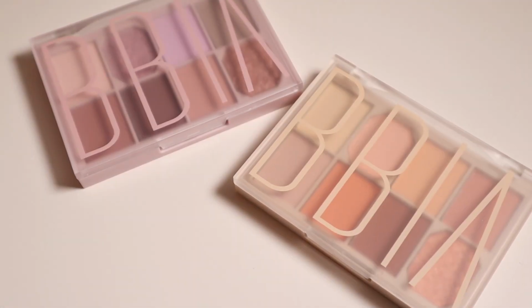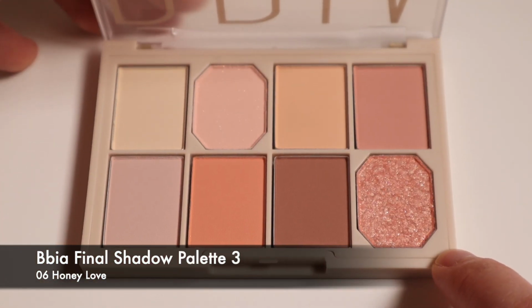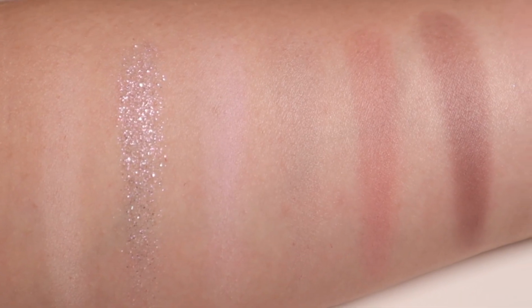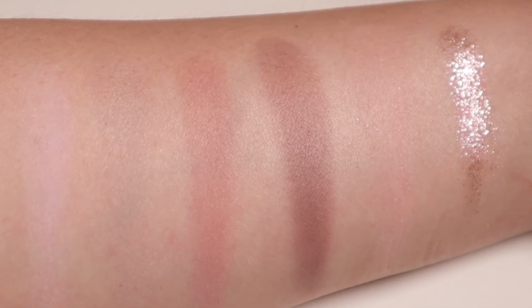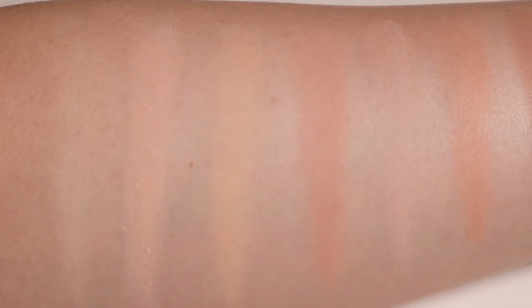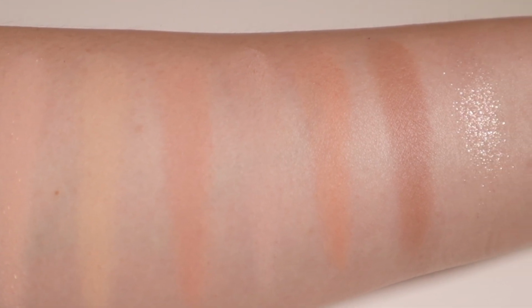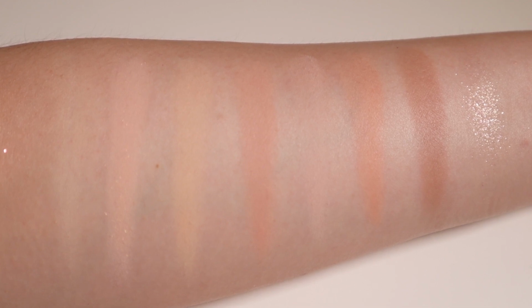Moving on, we have the 2 palettes in the Bbia Love series. The Blind Love palette is the muted cool tone, slightly pinky palette, and the Honey Love palette is the bright and slightly warmer peachy palette. I do appreciate softly pigmented eyeshadows from time to time, but these 2 eyeshadow palettes are quite disappointing to me, as even though there are 8 different shades in the 2 palettes, 5 out of the 8 shades are very chalky and light, so I had a very difficult time swatching them and making them show up on my skin, even though my skin is only a 21 or 22 in Korean cushion foundation.